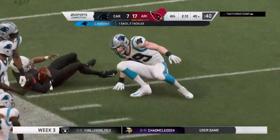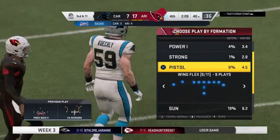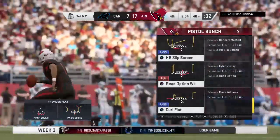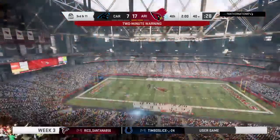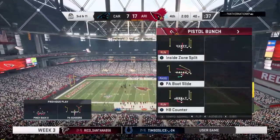Pressure comes in. He's brought down. It's a Panther sack. That's Luke Kuechly with a sack. That's how we do, D. Brings up 3rd down and 11. 2 minutes left to play in this football game here on EA Sports.